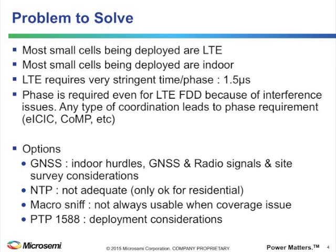Most of the small cells, as you may know, are being deployed in an LTE environment. There were a lot of 3G deployments in terms of residential femtocells, residential small cells. We are not discussing this here. We focused between the residential small cell and the macro, all these types of devices in between. That's what we're considering as being small cells. And these small cells today are being deployed mainly over LTE, and as we said, mainly indoor.